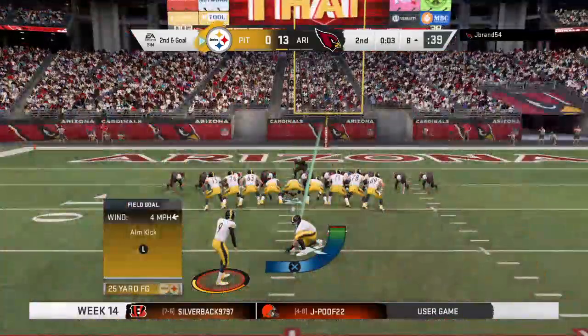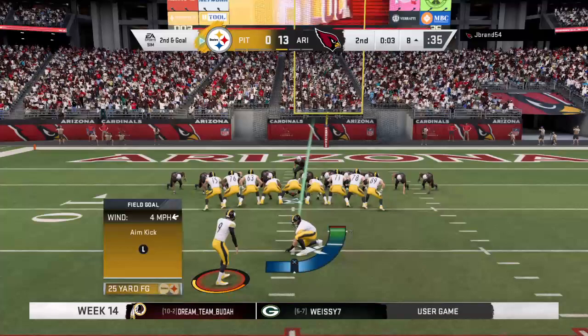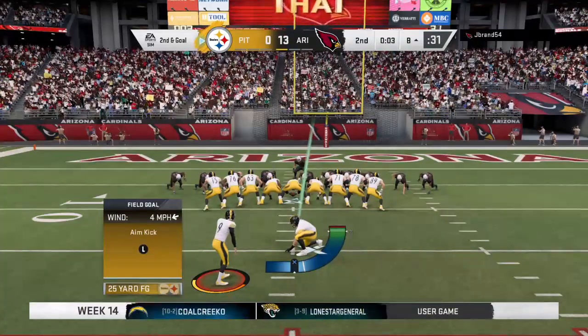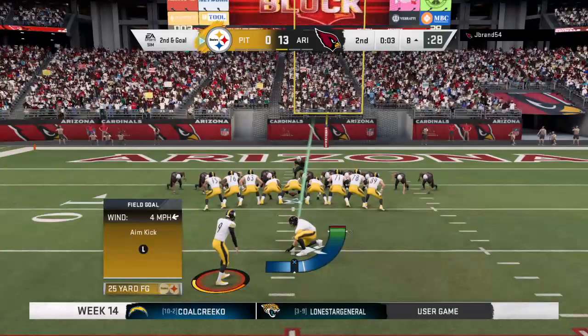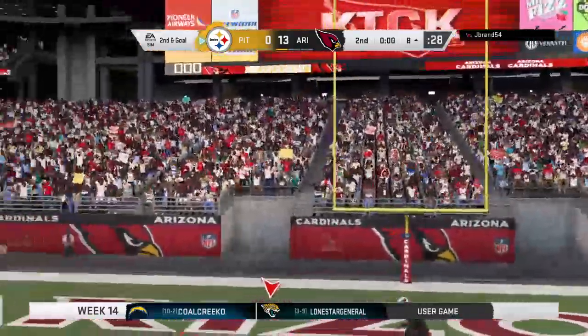On is the field goal unit to see about getting 3 points. From the left hash, a chip shot here. And he missed it. It's no good. So we've right now is a 13-point game.